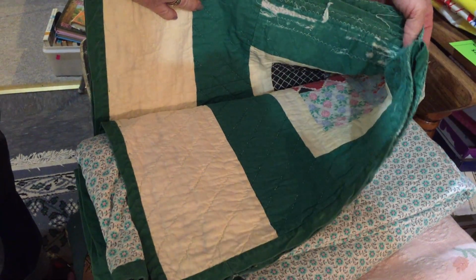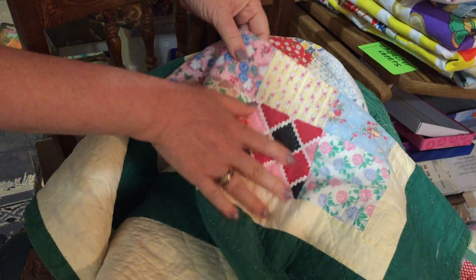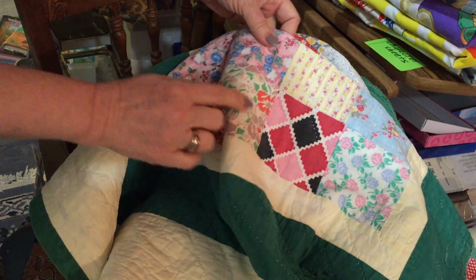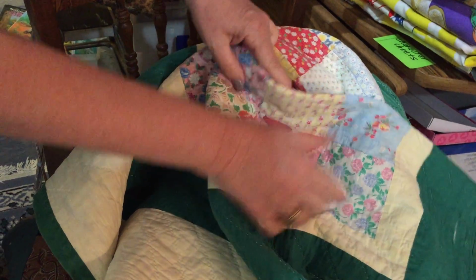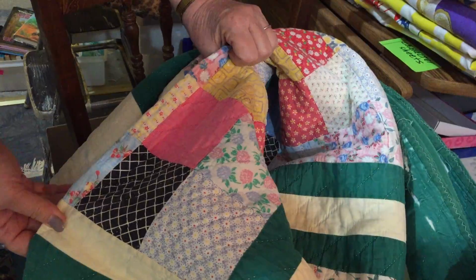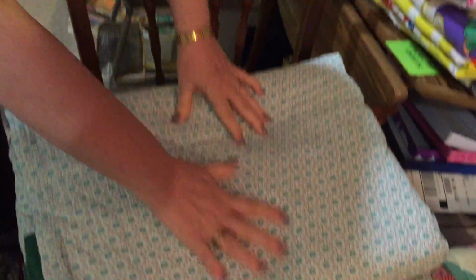Sometimes you find quilts in not so great condition, but people often buy them to take them apart and use them in other projects. Like you can make pillows out of this. But you can see some of the really nice vintage fabrics that are in here. The small flowers are an indication that it's vintage, and that was popular in the 1940s into the 1950s, and maybe even earlier, some in the 1930s. You can see the small design on the backing there.